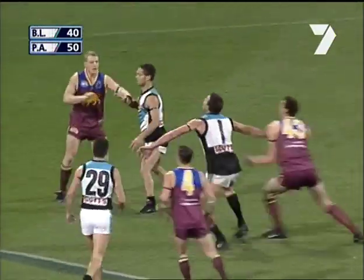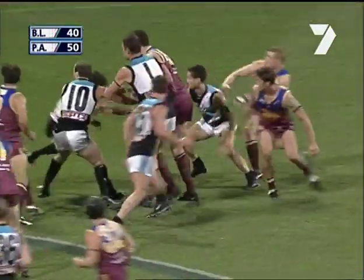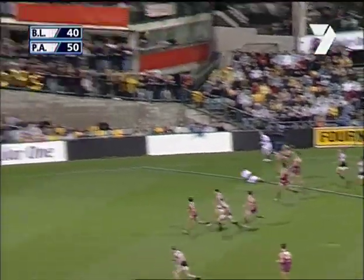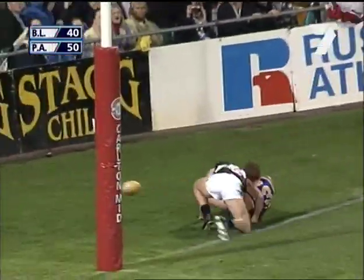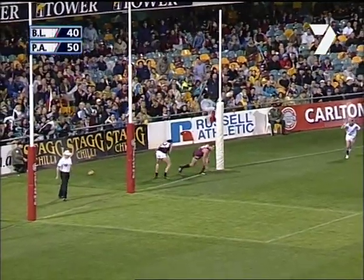It's not a good look, is it? No. When you've had the nose done like that. 10 points the margin. It's the closest they've been for a long time. Ackermanis again in towards Leppich. Couldn't take the mark, and it's now 9 points.